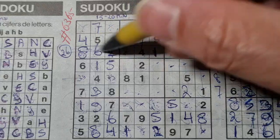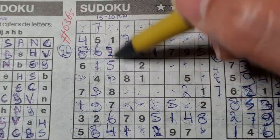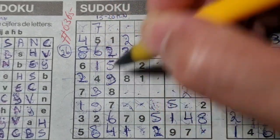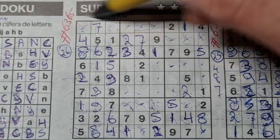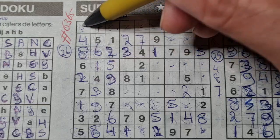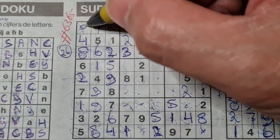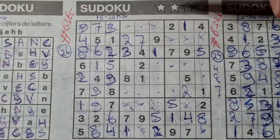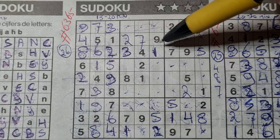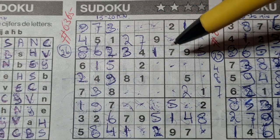1 box left in this row for the numbers 1 through 9; 3 is missing. 2 and 9. We have a 2 now in the third column, no 2 there. 2 should be here, and the 9 goes in there. 2 missing numbers in this big square: 3 and 9. We have a 9 in the third column, no 9 there. 9 should be here, and the 3 goes there. 3 and a 6, okay.